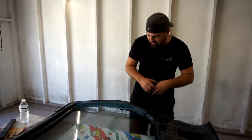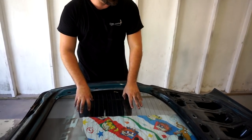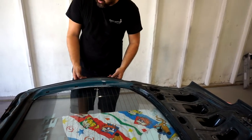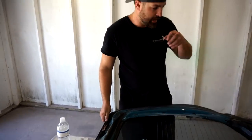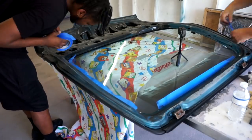So what we're gonna do is just mask up all the areas that you don't want paint, which is the window. And then we're gonna mask up all these moldings, okay? And we're gonna drop the masking all the way around so it doesn't get oversprayed on the underside. Sounds good. Let's get to it.